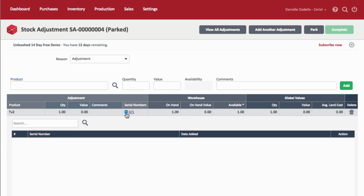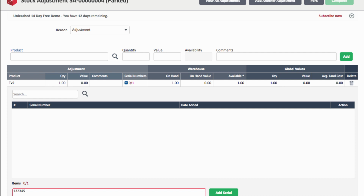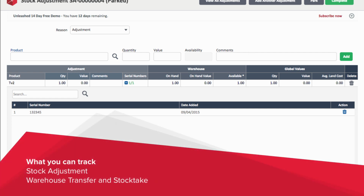Managing stock through the likes of stock adjustments, warehouse transfers, and stock tags also track the product serial number. Any movements in, out, or over are tracked, ensuring you always have accurate information.